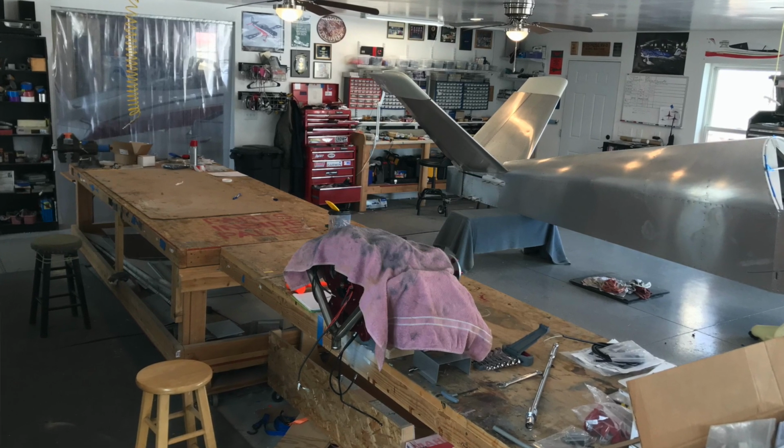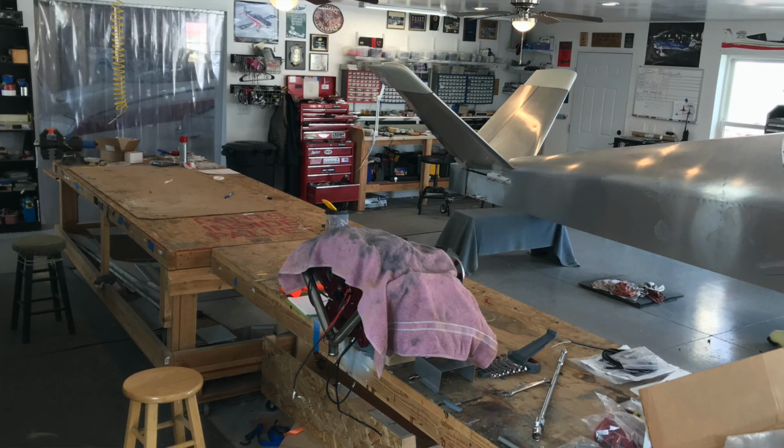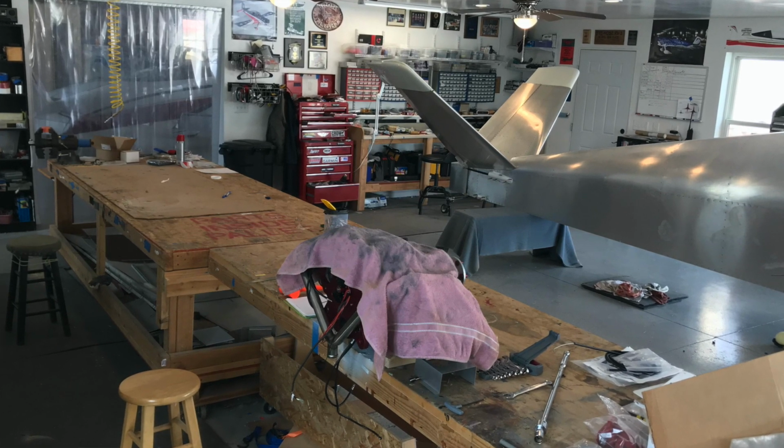So that's kind of the evolution of the workshop, and I guess the takeaway there is that while a lot of people dream of working in their hangar, a hangar is really not a very good place to work if there are other airplanes in it. Yeah, that's a totally fair point.